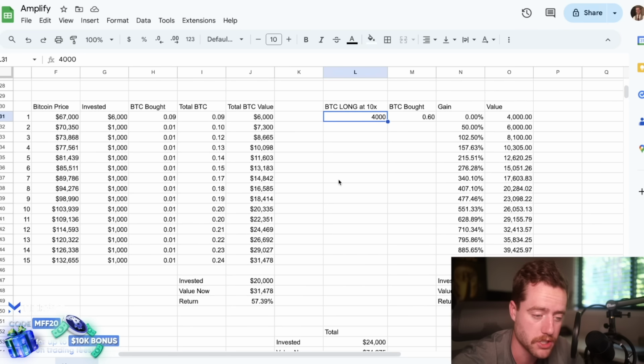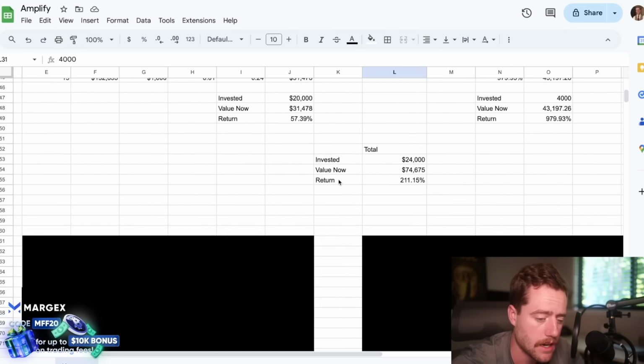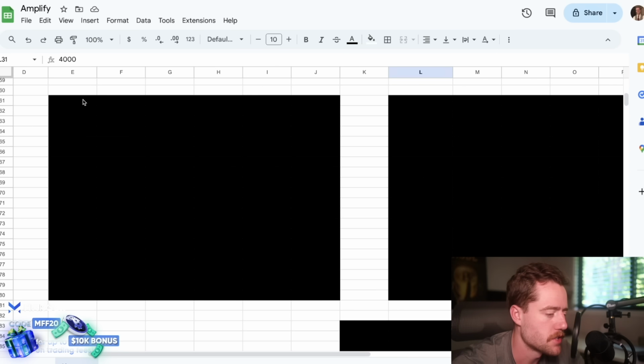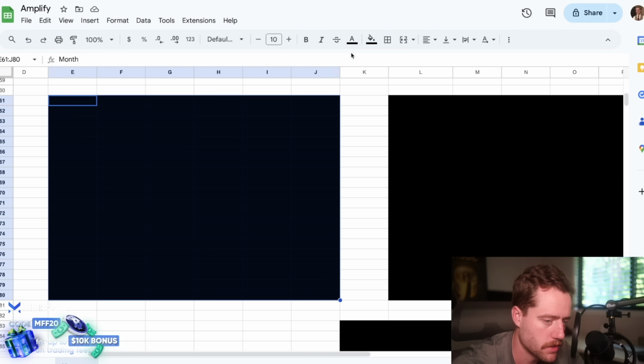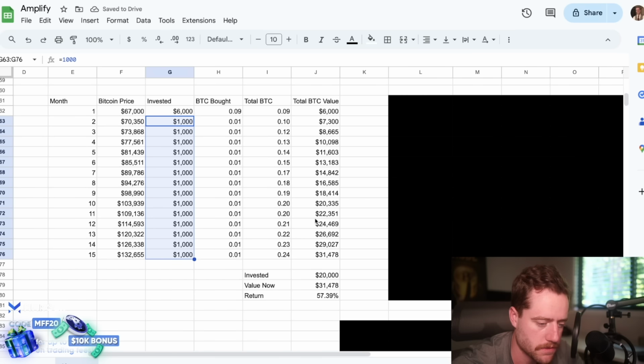Now, some people like to trade, and that can be profitable too if you want to do more swing trading. But there's this third scenario. This is what we're talking about today. So you do the same thing with the $6,000 invested and $1,000 a month. So this is all the same.